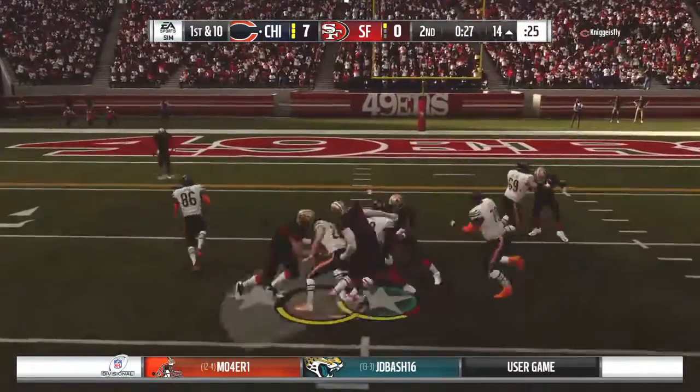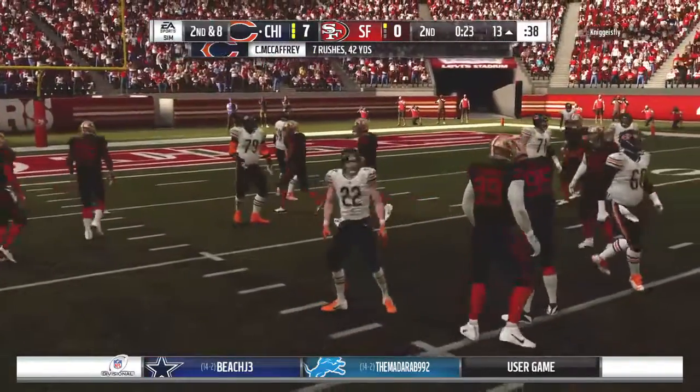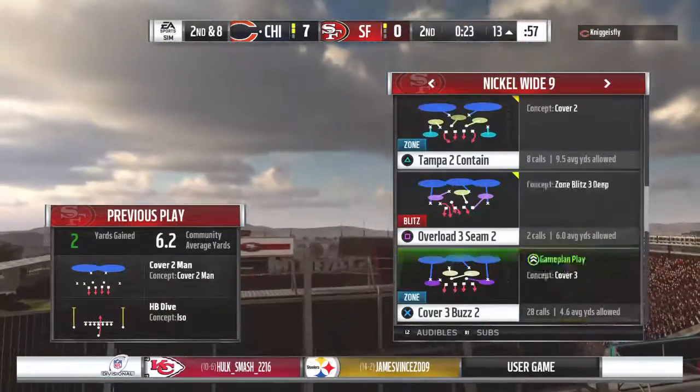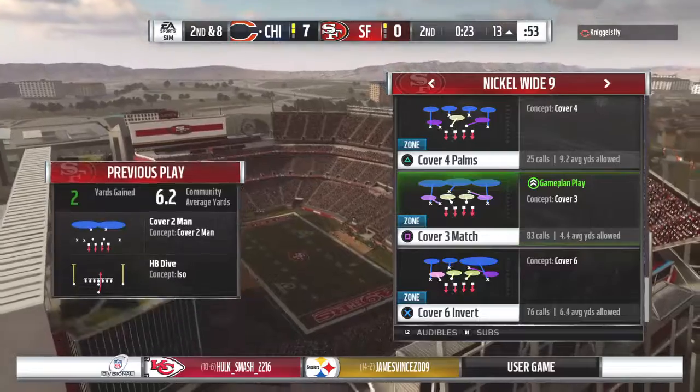Back to the ground on first. It's McCaffrey. And they get to him quickly here as he's stopped right around the 13. Now the Bears going to call the first of their timeouts as the stoppage will come with 23 seconds to go till halftime.